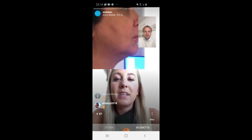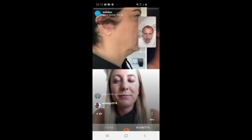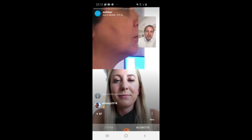And the real endo-lifting effect, that is lifting from the inside, I think is perfectly visualized here, because you can see the definition of her jawline, the angle of her jawline, and the entire border has really improved. Yeah, I hope it is visible. I think it speaks for itself.